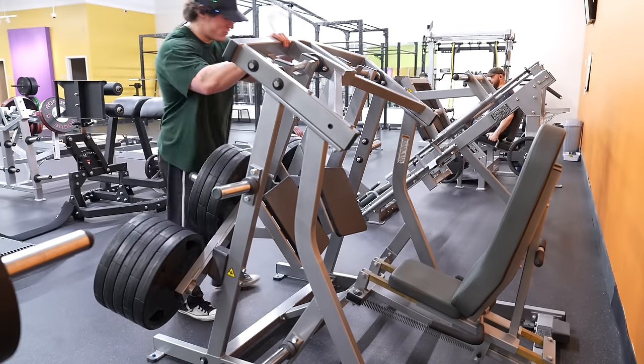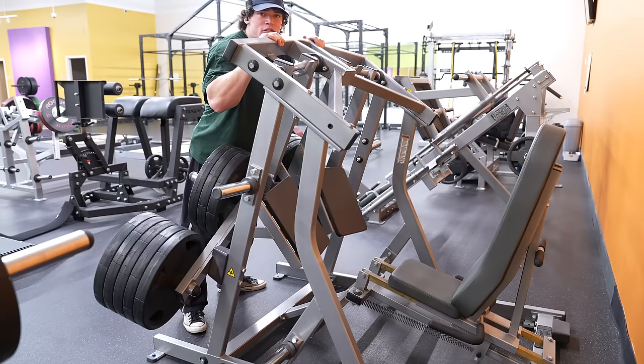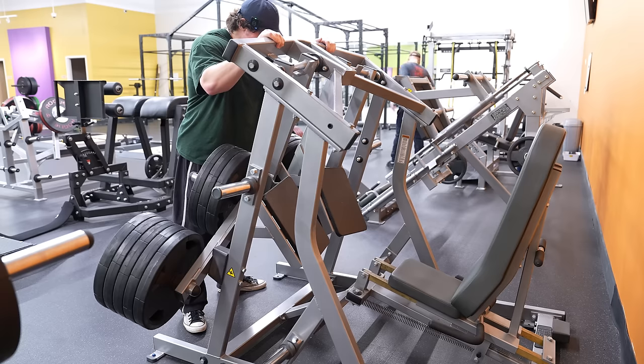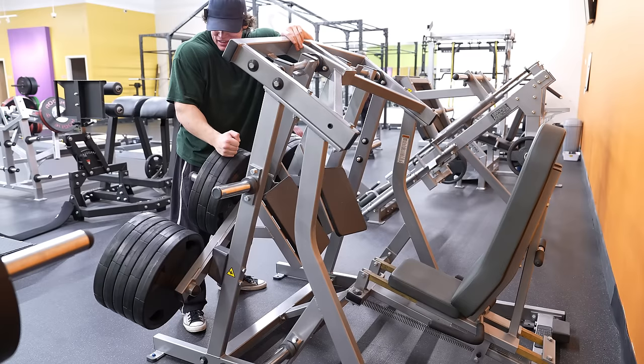Now, this is kind of a tricky angle to clip, because if I put the camera in front, all these weights are just gonna block me. So I think we'll just go for a quick side shot. But this is a machine I have yet to use. Of course, I've been doing warm-up sets, so I know this is gonna feel good. This is about as much weight as I think is reasonable.